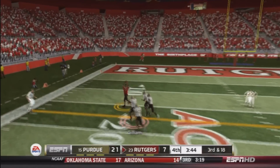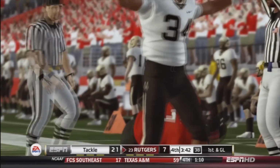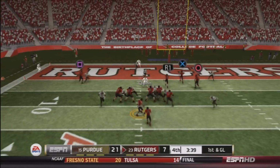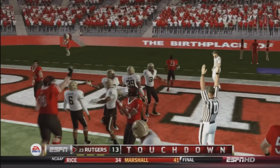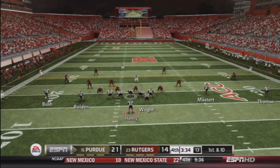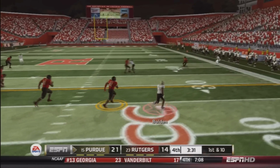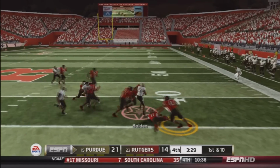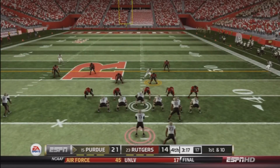Throws this one out to the left. Completes. It's the junior. And down he goes at the 8. Showing blitz. Jameson again. Touchdown, Rutgers! He's out to the 30. And they make the stop at the 38-yard line.